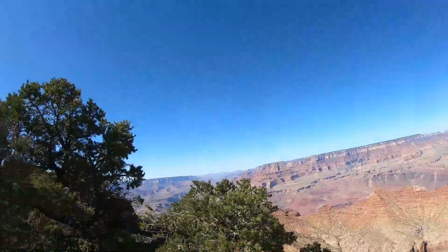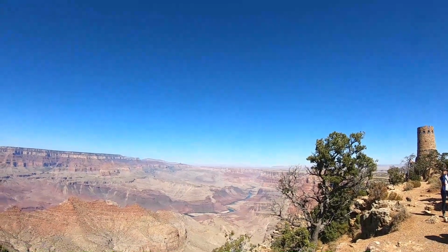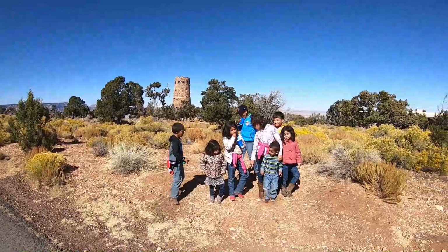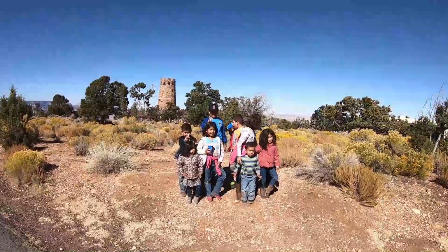Here's another view. Still not the South Rim, but you can see all the way down. And I think at that view you could have seen the Colorado River. This is a little bit of behind-the-scenes footage of Angelica trying to get a group picture of the kids.